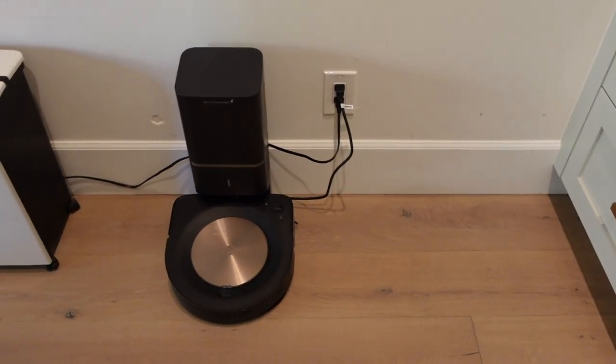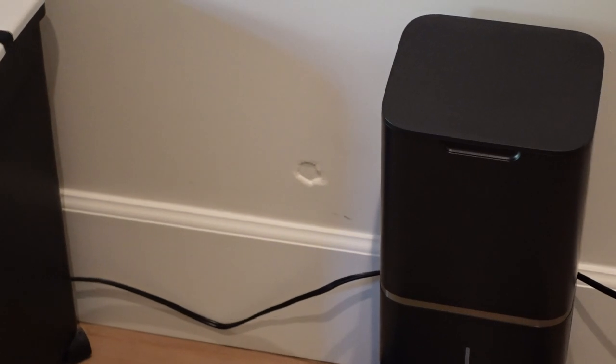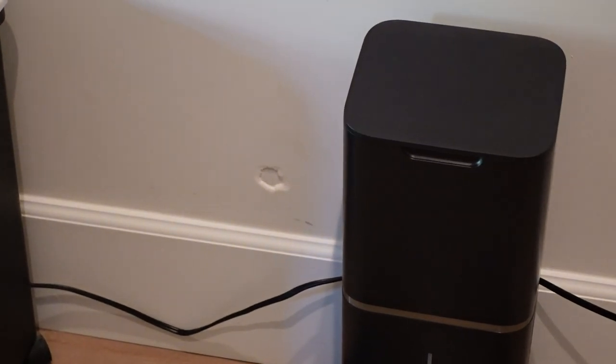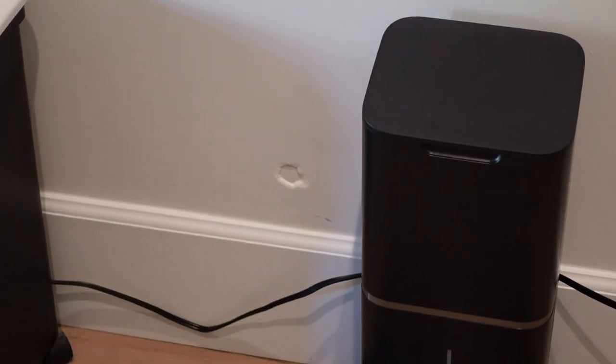I don't like all these cables here, but what can I do? And that's really bugging me. That chip in the drywall, I think that happened when we moved in. It was a loose piece and then it just fell off.